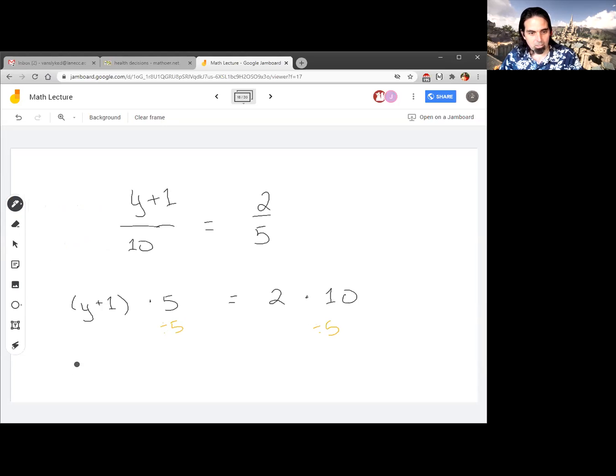And then this side has only the y plus 1 on it. And this side has 20 divided by 5, which is 4. So there's 2 ways to proceed from here. Does that make sense? And the shortcut always picks one of them. It's the one that we have on the board at the moment, where first you multiply these and then you divide by the other part.